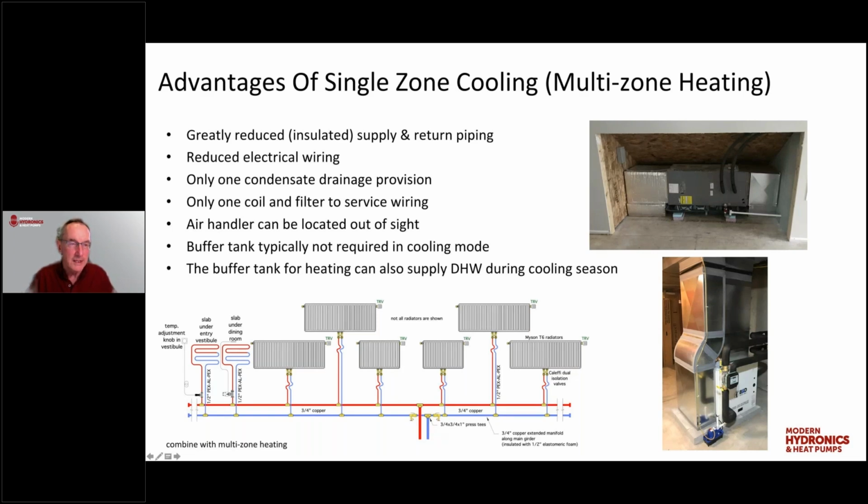You're going to save quite a bit in terms of installation costs on the cooling side by going with a single air handler. Certainly the wiring is less. You're consolidating all the condensate at one location. I like that idea because now I have one location where I can go clean that trap out. I can service it, and there's really only one location where any condensate is being generated and has to be dealt with. And there's only one coil that has to be periodically cleaned, and also a filter that needs to be serviced. In some cases, in both these cases, these air handlers are completely out of sight. So when aesthetics are a high priority, we don't necessarily want to have high wall units or console units available.